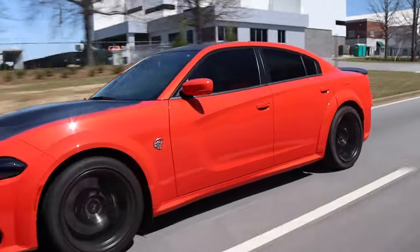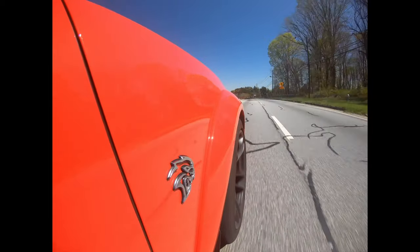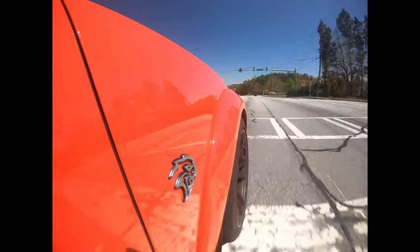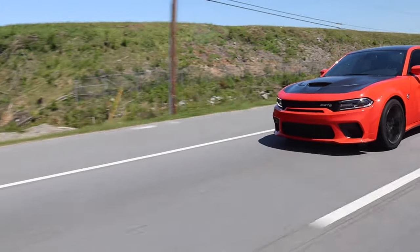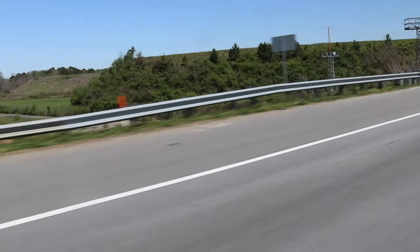Just a lot of power. Man, I could drive this thing all day. I really could, man. This thing is a beast. This is a beast.